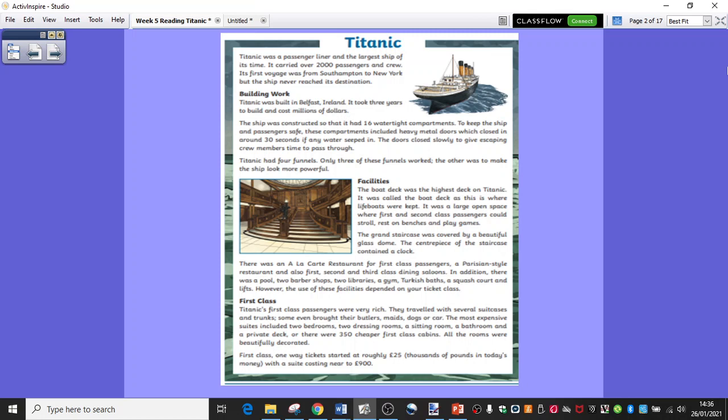There was an a la carte restaurant for first class passengers, a Parisian style restaurant and also first, second and third class dining saloons. In addition, there was a pool, 2 barber shops, 2 libraries, a gym, Turkish baths, a squash court, and lifts. However, the use of these facilities depended on your ticket class.